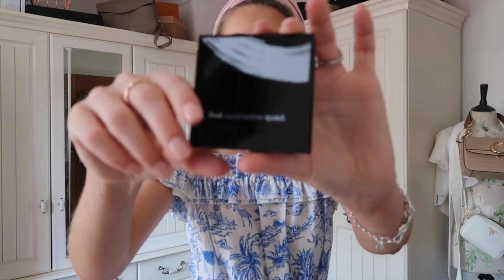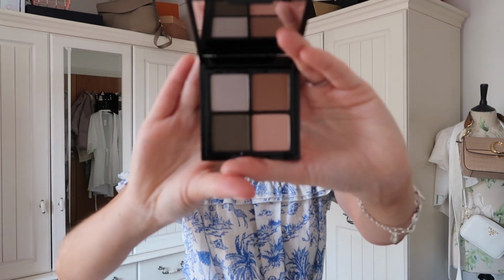So we're going to move on to the eyes next, and I got a little bit carried away when it came to choosing eye products because they have a really good selection of neutrals. The first thing that I picked up is this quad. This is the number 4 quad, and the products inside look like this.